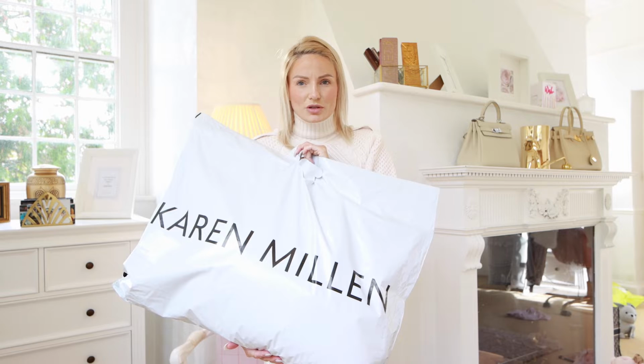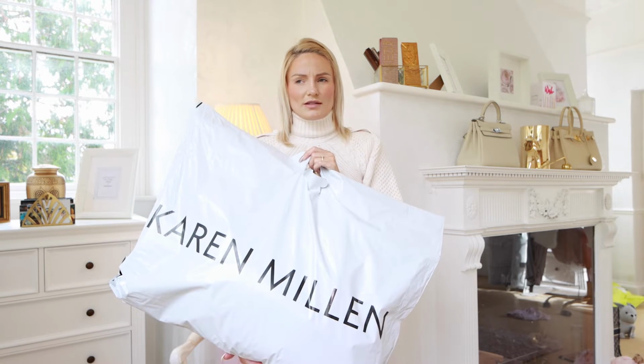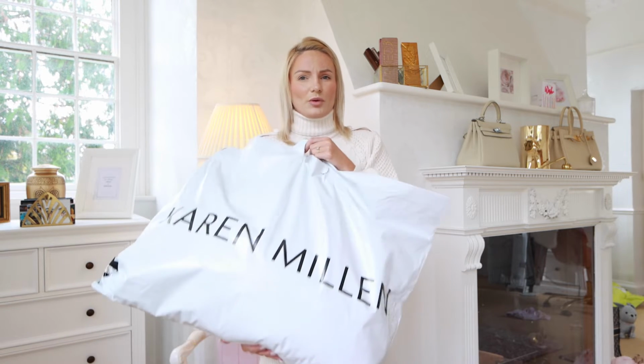So I did watch Laura Blair's video of this and a few of the items were oversized, but I've stuck mostly to the jumper dresses because I did already buy this one and I love it. So I dipped my toe in the water before I went all out. Love this so much. So in here is the red version of this because I think this is gorgeous. And then there's a few others in there as well.